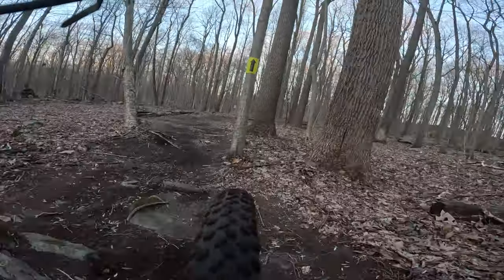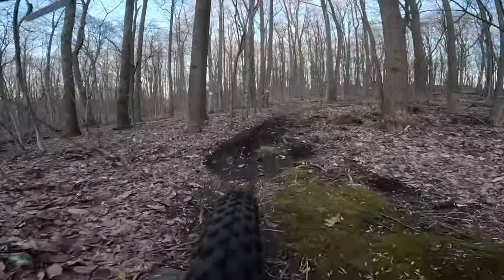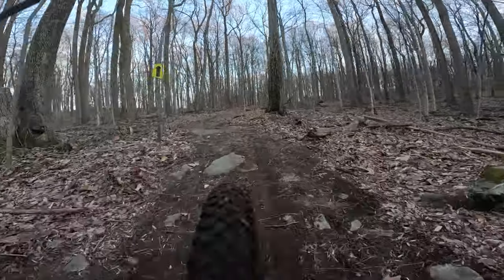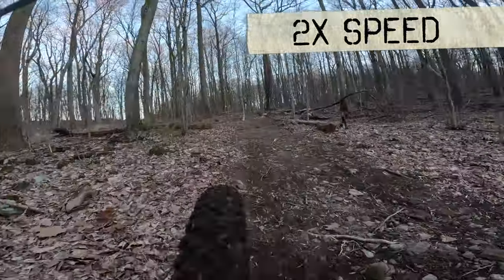Now this is kind of technical flat riding. You've got to choose your lines wisely there. That was a pretty wet section. Then you shoot up this hill, and again, you lose your momentum.